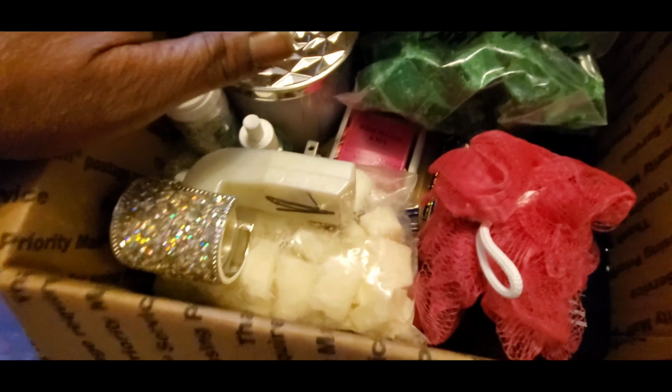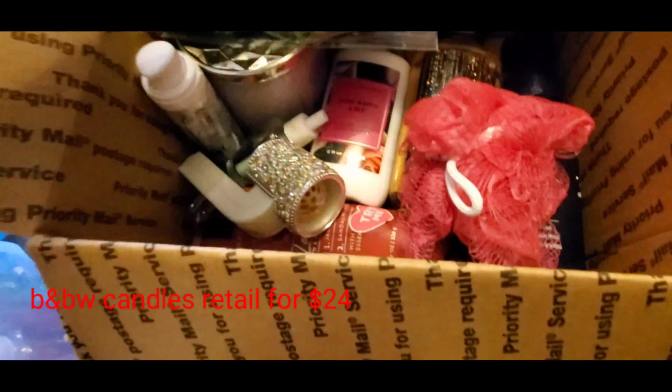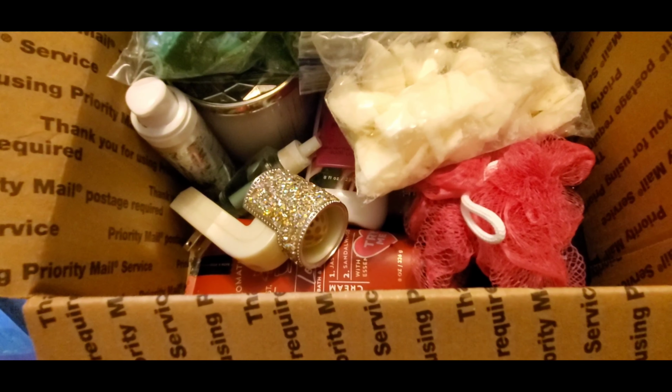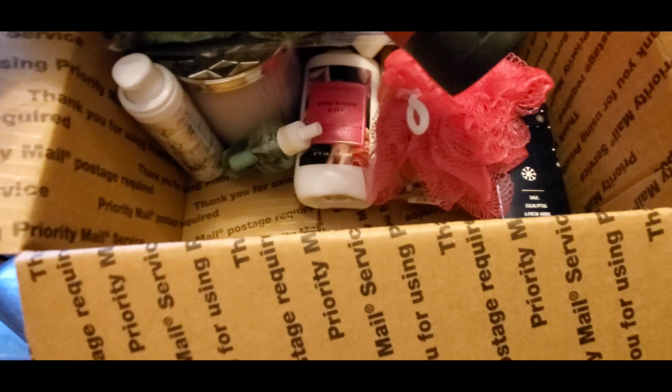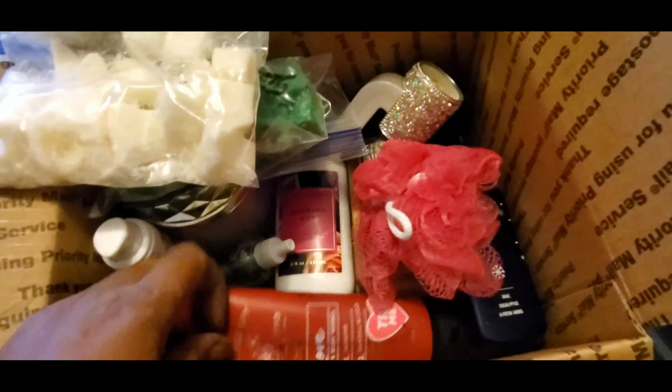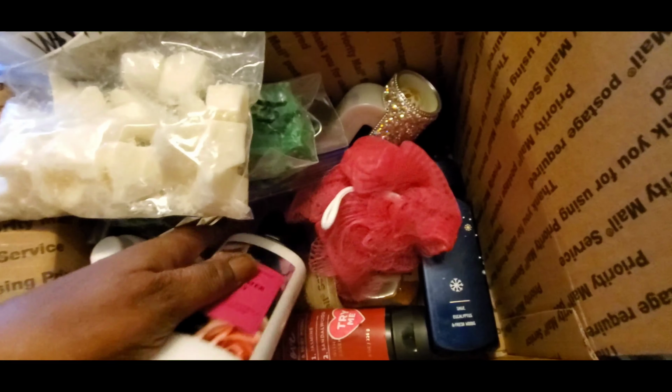So you get one full candle, two wax melts, which is actually a full candle because I cut the wax melts in half, the full candle in half, and made two bags of wax melts. So you get two candles. You get one of the tube of lotion. You get one of the, what do you call these? Containers of lotion.